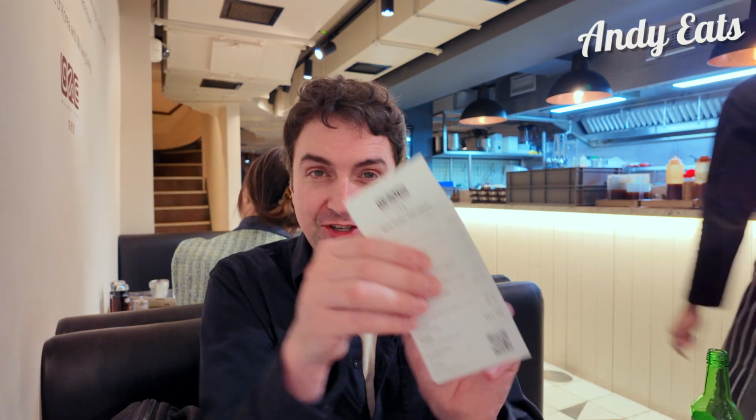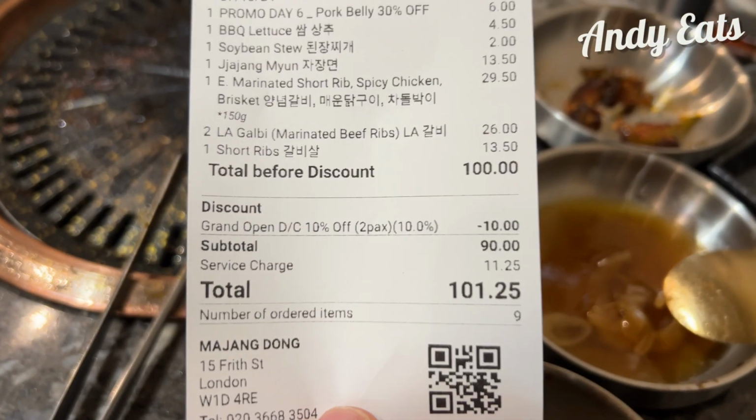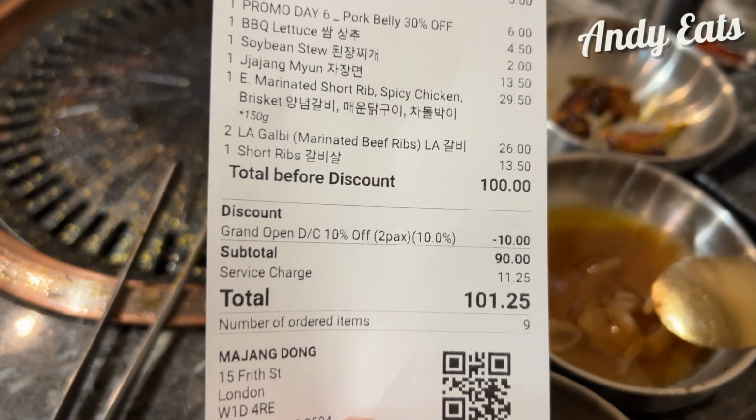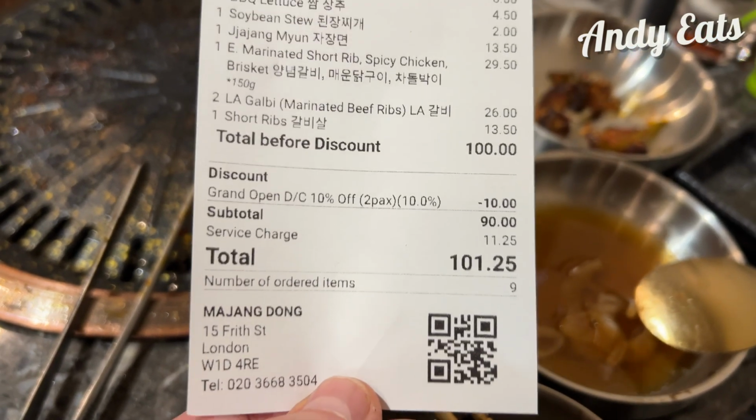So I just got the bill and just paid for it, and it came to £101.25. I did want it sub £100, but I did make a stupid mistake. That's fine. I don't mind. I was quite happy, and I'm not full or anything. I think I had just enough. Actually, if anything, I've got room for dessert maybe. Maybe have a little walk around the area and find something nice.